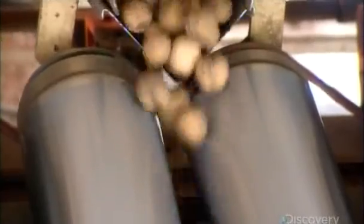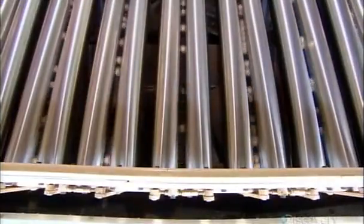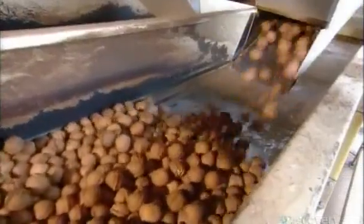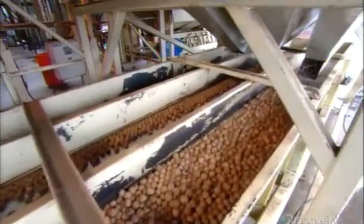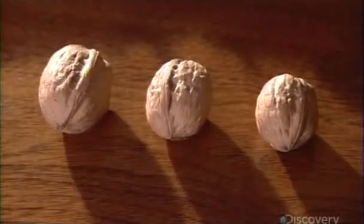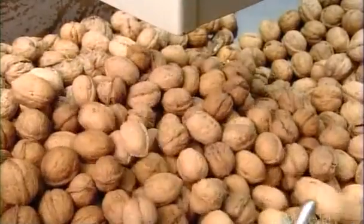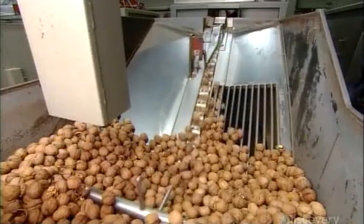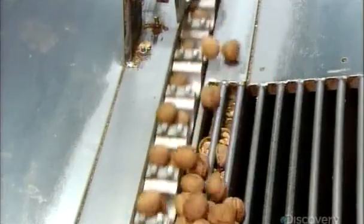They fall between rollers. The gaps between these rollers are tapered to allow the small, medium, and large nuts to fall into separate lanes. This sorting system will allow them to be cracked by machines geared to specific nut sizes. These large walnuts head up a conveyor called the cracker belt. At the top, they enter the cracker.